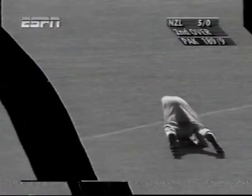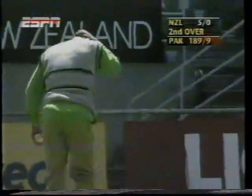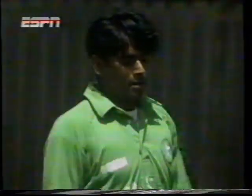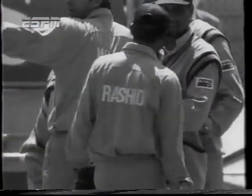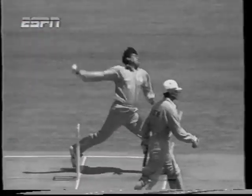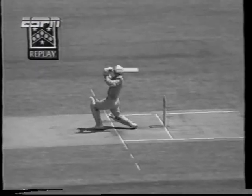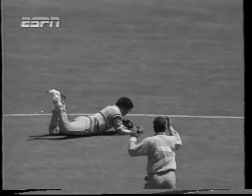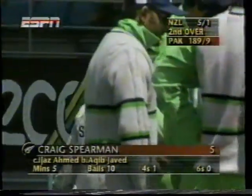In the air, gone, yes, caught. Spearman cutting behind point is taken. The ball was travelling, it was a good catch, but New Zealand lose their first wicket. Clung onto it with both hands, so Spearman is gone. The early breakthrough for Pakistan. New Zealand 5 for 1.